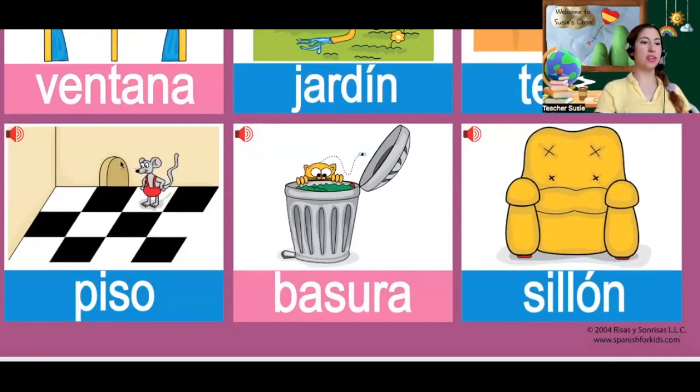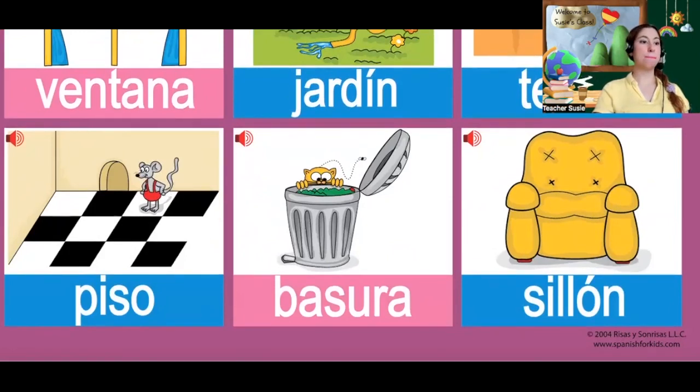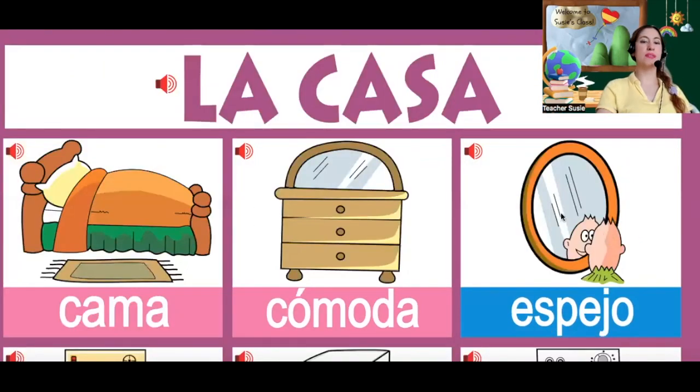Oh no, un ratón. ¿Dónde está? Where is it? Oh, está en el piso. Good. Piso. And what's this? ¿Qué es? La basura. Trash. And last but not least, el sillón. Gato, don't look there. Sit here. Siéntate en el sillón. He's looking for el ratón. But shh. All right, now let's go with some furniture.